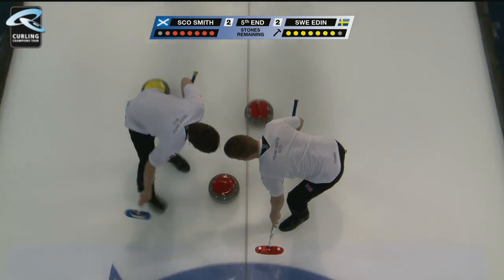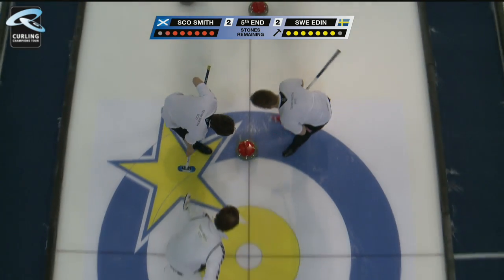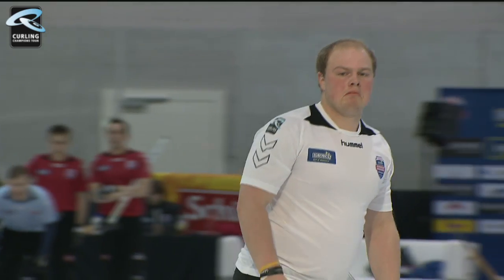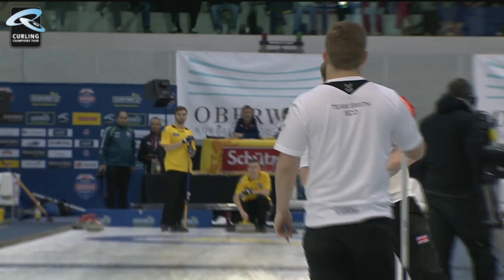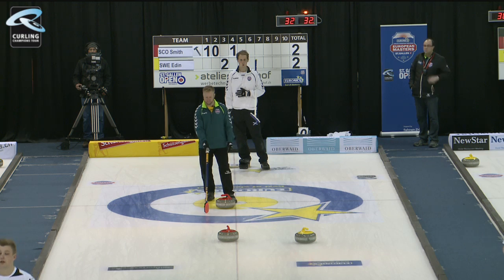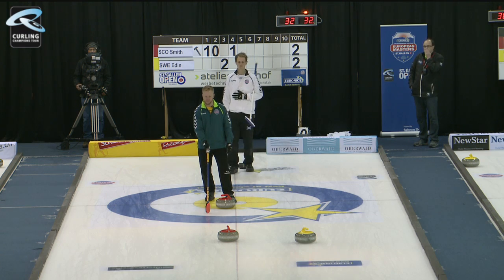So nice shot coming in here from Cami. Top four, perfect. Really nice setup. Sets his team up well for making it difficult to counteract. Team Sweden trying to get the two, and Kyle's trying to force.